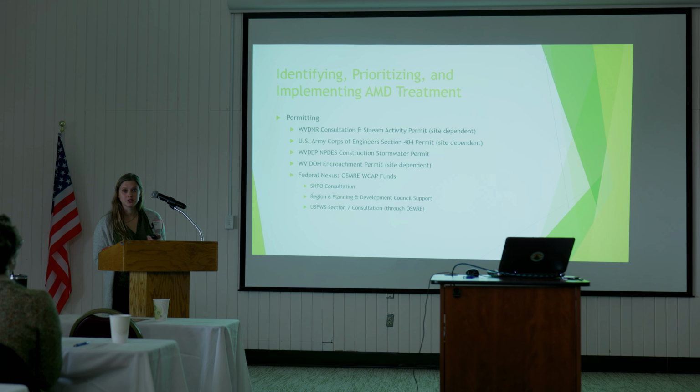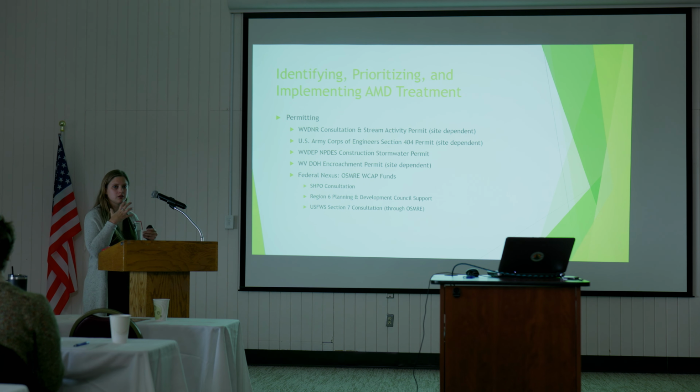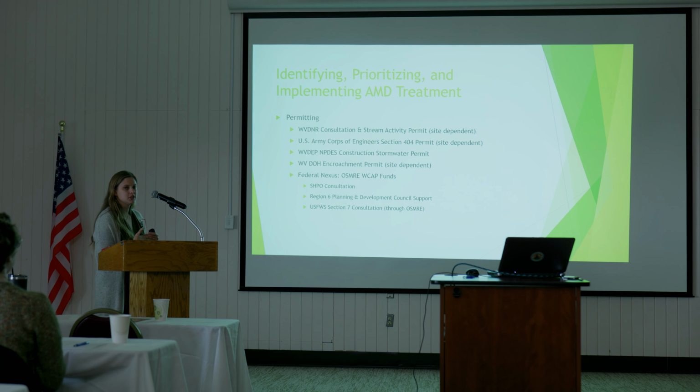There are a lot of permits associated with this work that we do. The one that we always end up receiving is the NPDES permit. So we do have to make sure that we're not actually causing harm in the process of implementing these sites by releasing sediment. We also work with SHPO and Endangered Species Act consultation because we do have that federal nexus with federal funds.